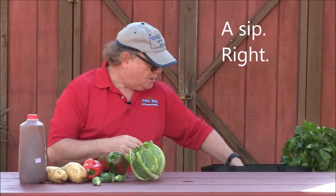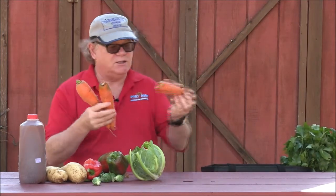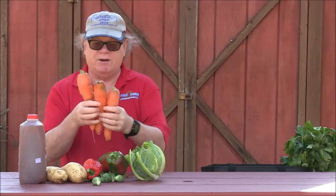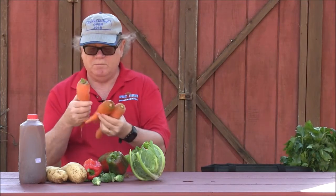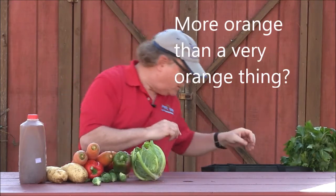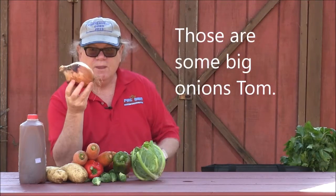In the big box, more carrots. I've been going through a lot of carrots recently, and the carrots just keep getting better and better. Don't these look good? I don't know if you can pick it up on the camera, but the orange is so orange. Those look really good. Is that all? Yeah, just 3. Giant onions.